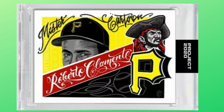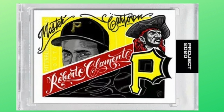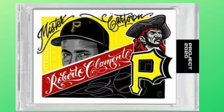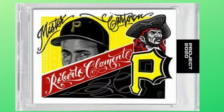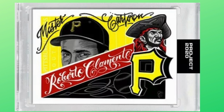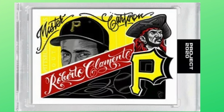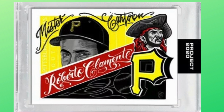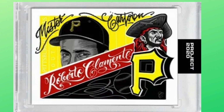This is card number 10. This is Roberto Clemente, and again, this is the first Mr. Cartoon and the first Clemente in this set. And if you're a baseball card lover or collector, you know there are people that hard collect Roberto Clemente, his cards, especially his rookie cards. The print run on this one is 1,844, very, very low print run.